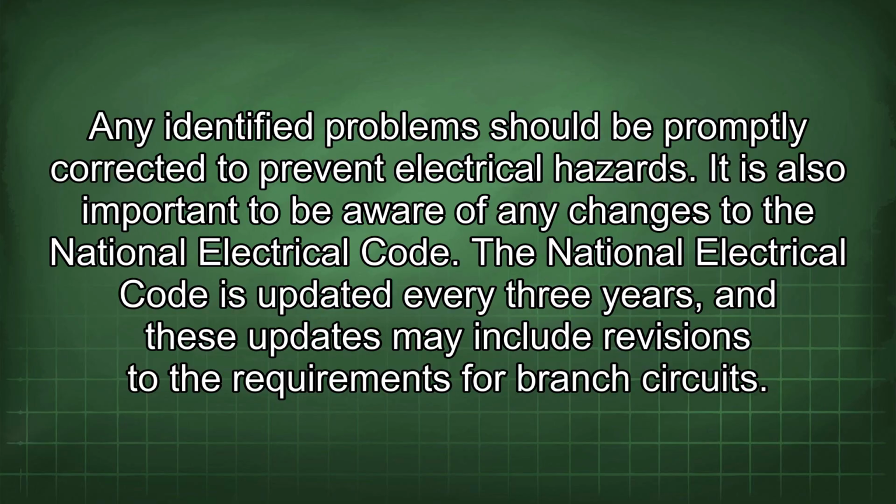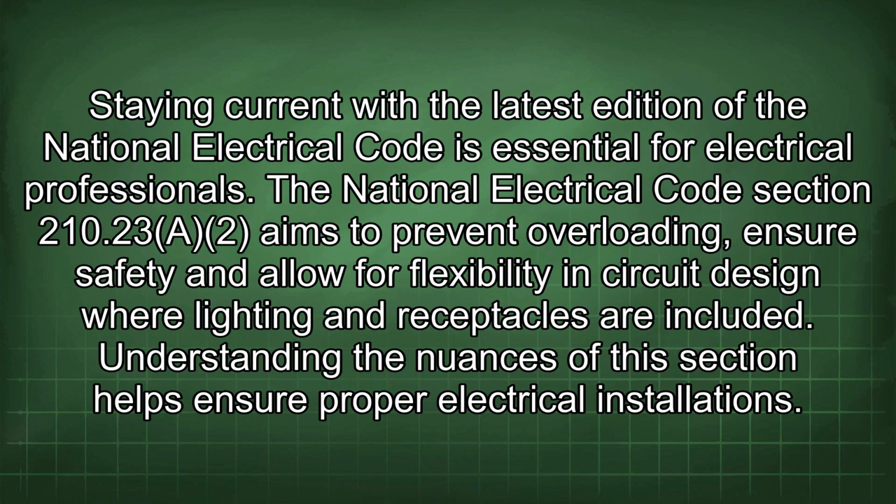It is also important to be aware of any changes to the National Electrical Code. The National Electrical Code is updated every 3 years, and these updates may include revisions to the requirements for branch circuits. Staying current with the latest edition of the National Electrical Code is essential for electrical professionals.